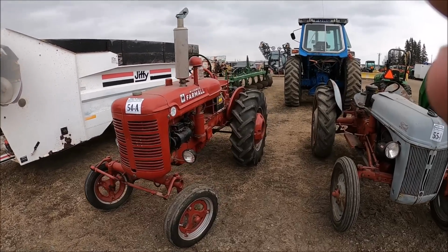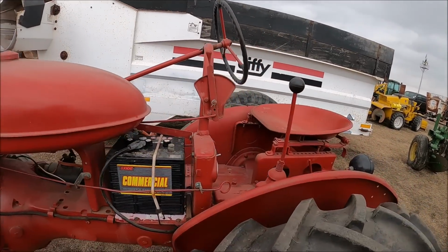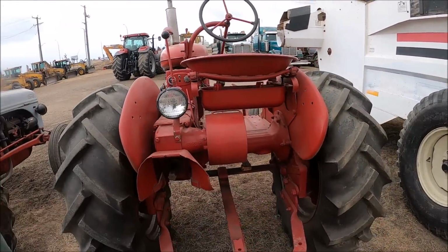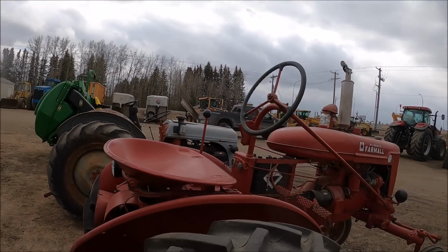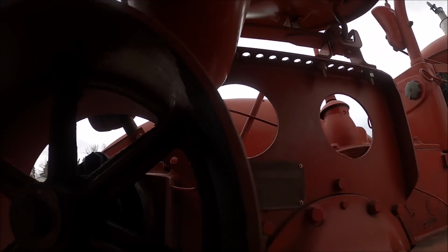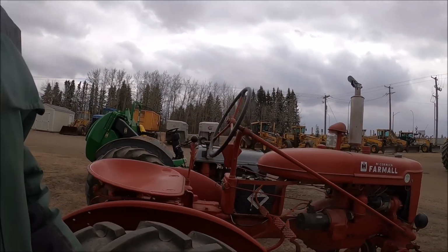Here's a Super A. It's definitely a Super because of where the battery is and the dash. Look at the tires on it. This is a real nice little Super A. It's got the swinging drawbar on. This is probably the 254855. It's a very early one, so this is the '48. So, very nice Super A.